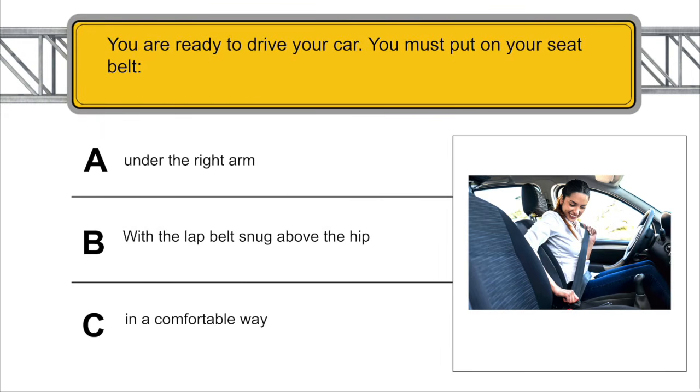You're ready to drive your car. You must put on your seat belt, with the lap belt snug above the hip.